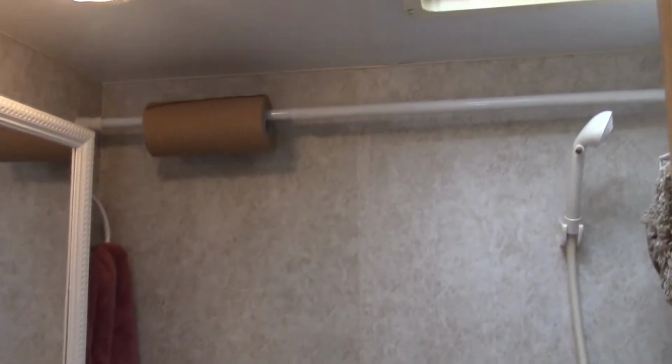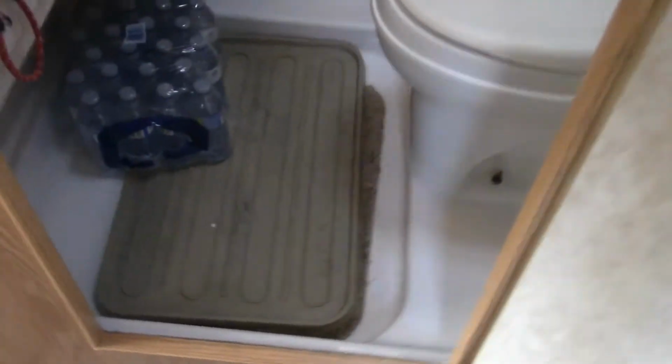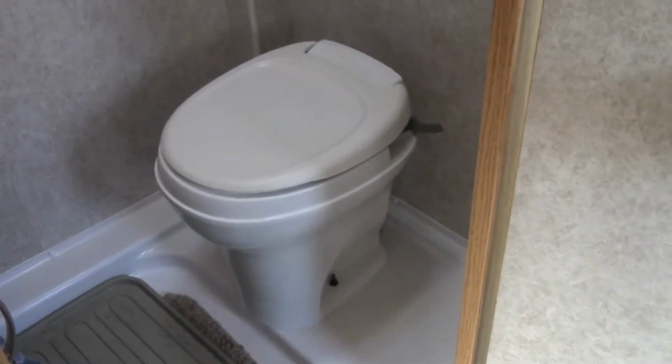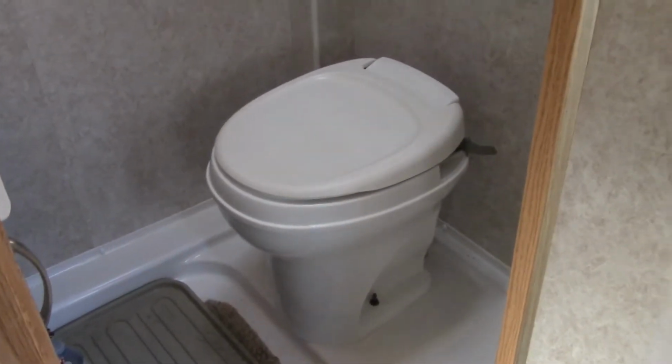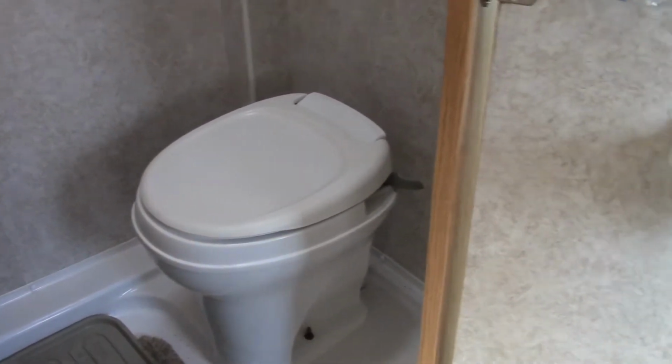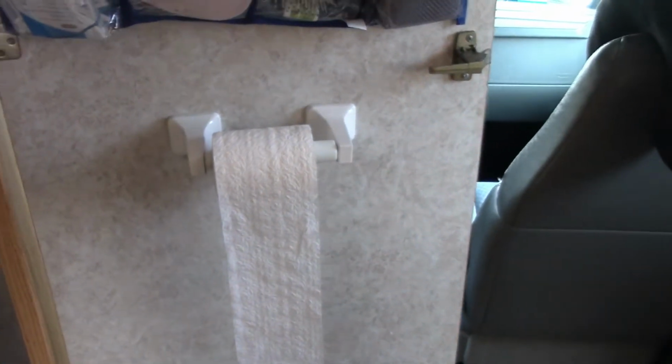So what number was that again? That was number 8. Why we like this motorhome is the all-in-one bathroom. It keeps it nice and small, and that gets 4 P's, that toilet. Sorry, it gets 3. It's not porcelain, but it's got the best perfect sitting position, and the toilet paper is off to your left, so it gets 3 P's.